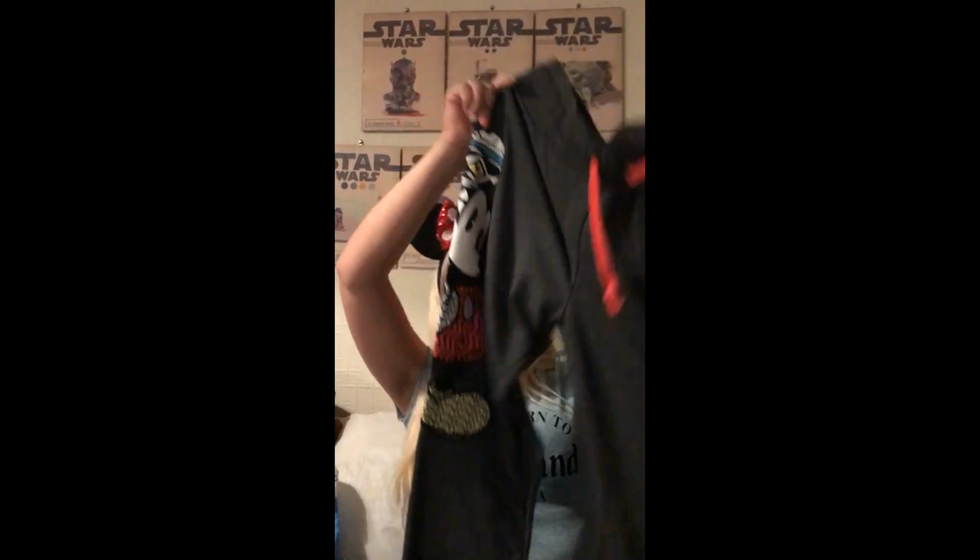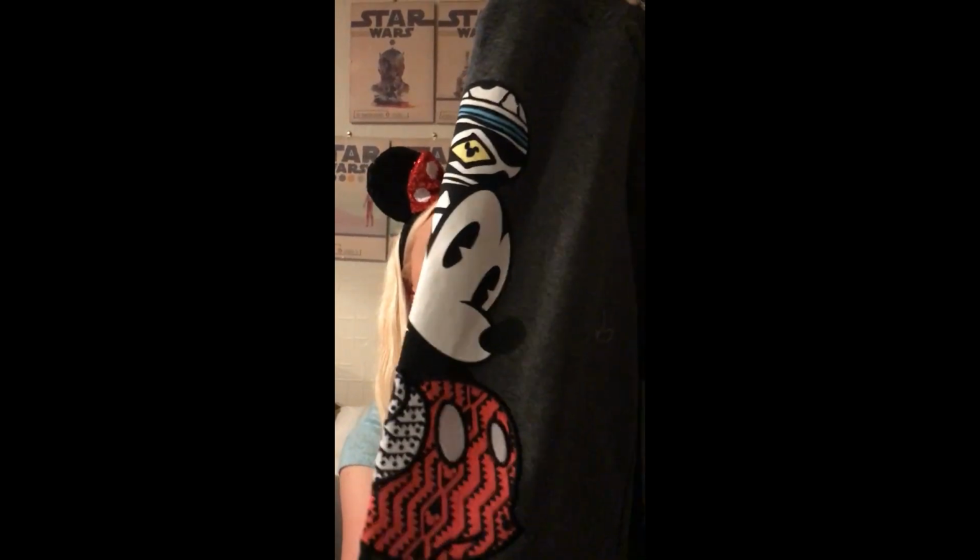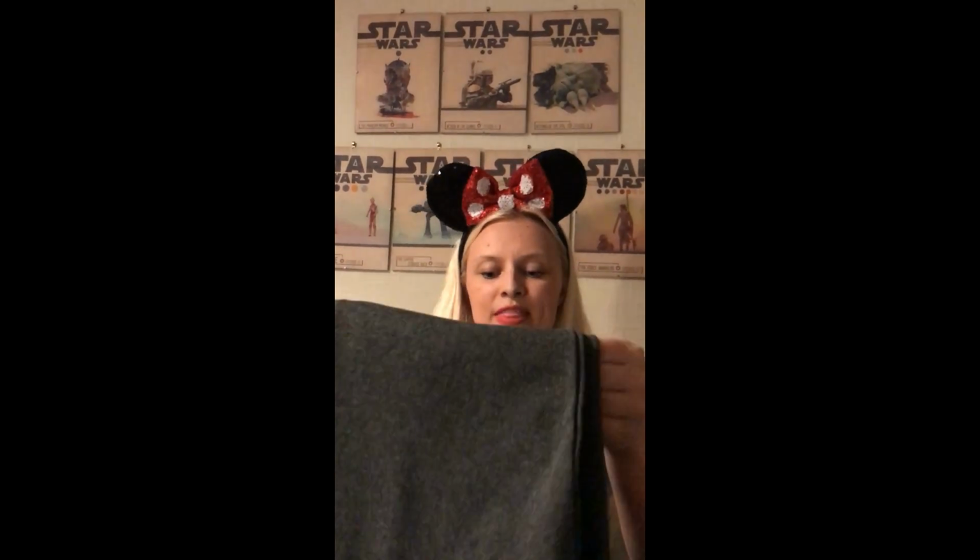And the others are these. I fell in love with them the second I saw them. They've got Mickey on the side. I don't know if you can see full Mickey, but I love this so much. And they honestly seem super cozy. They were $39.99. But yeah, absolutely love them. I will probably wear them a lot.